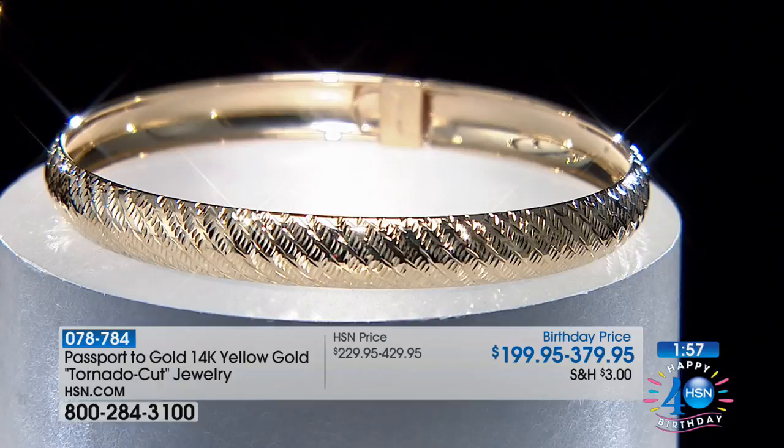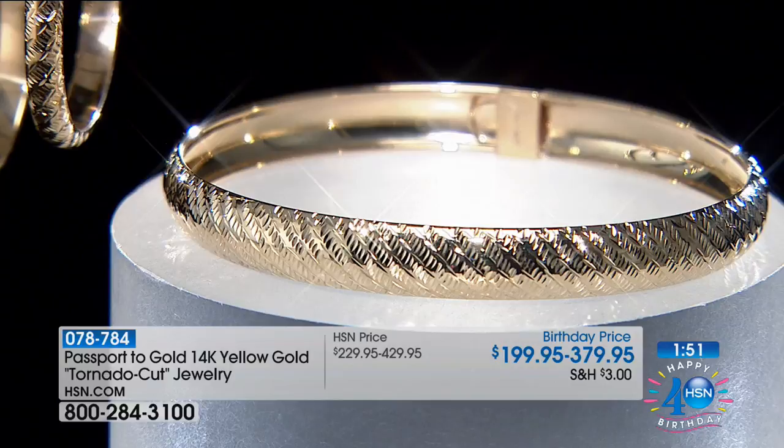The reason being, like I said at the very beginning, is that artisans have been drawn to gold because of its wonderful way of conducting light, whether it's a flickering flame, sunlight, or the artificial light that we have here on the set. You're always going to have that flash and sparkle.